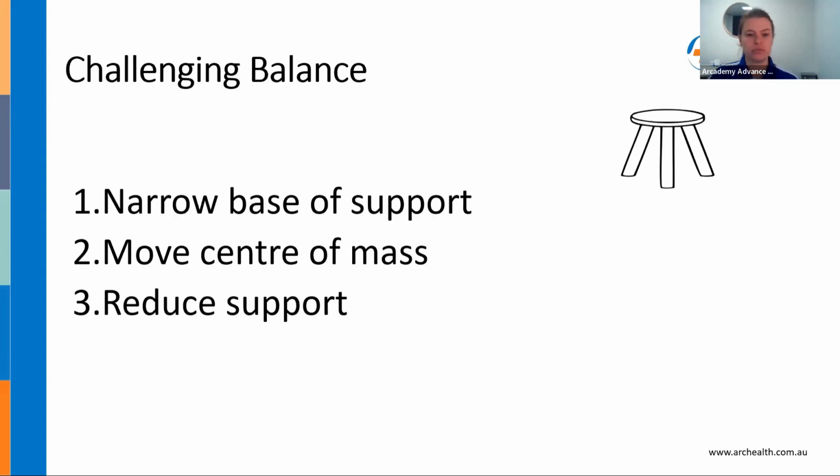The second way is to move your center of mass. So I like to imagine a seesaw. If you imagine a seesaw, its center of mass is where it's balanced right over the middle, so it can balance exactly like that.